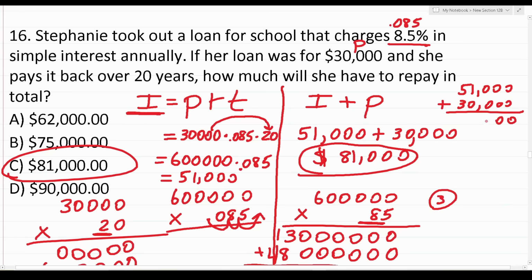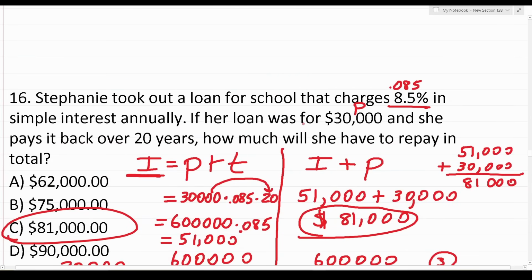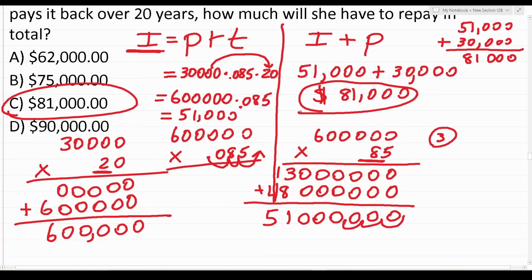0 plus 0 is 0. 1 plus 0 is 1, and 5 plus 3 is 8. So that's how I got 81,000. All right, so that's simple interest. The math is very tedious, especially when you're working with big numbers. But as you just saw, none of it is especially difficult.